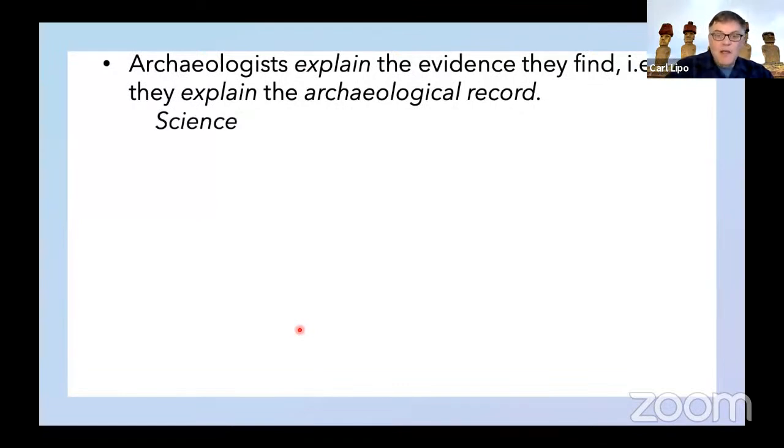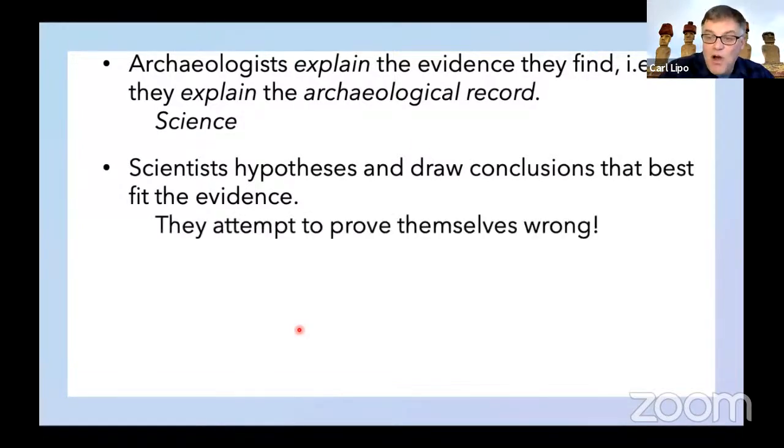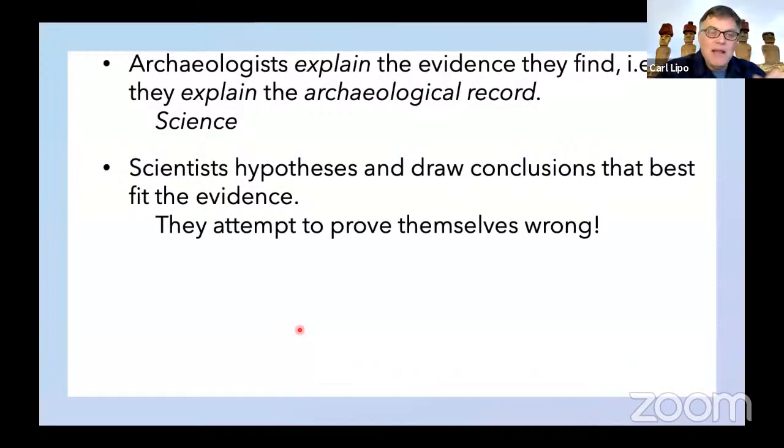We do science. Now all scientists generate hypotheses and draw conclusions to see if their ideas fit the evidence that they see. So whether you're a chemist or a physicist, a biologist, or an archaeologist, we generate ideas about the way we think the world works, and then we try to evaluate the evidence that we see to see how well our ideas match the world. And we try to prove ourselves wrong. What we try to do is figure out, if this is true, what shouldn't we see? And if we see it, then we know we're wrong. So we try to challenge ourselves and figure out whether our ideas can only be explained by the way the world works, not by something we're simply asserting. And can we be wrong about it?